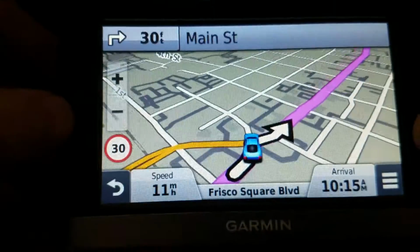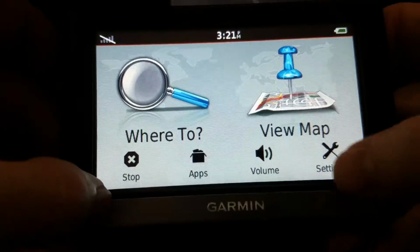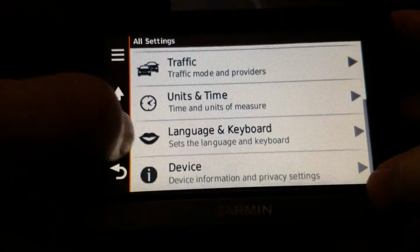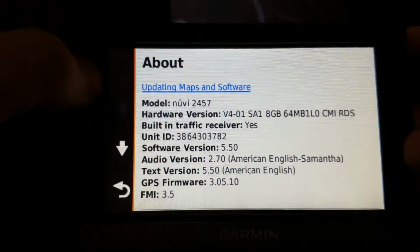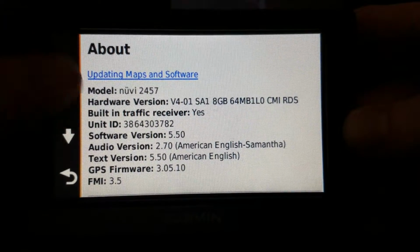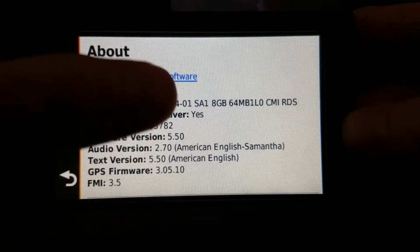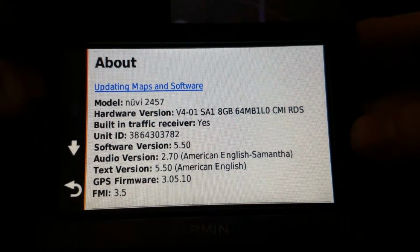So if I take the 2457 here, and I just go to Device and About. Okay. Make a mental note of this specifically right here. Hardware version. Version 4, 8 gigabytes, such and such and such. Okay, so that's a V4.